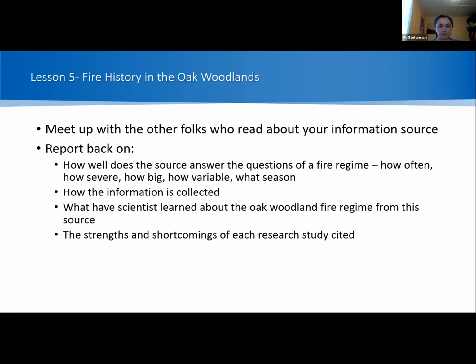So it's kind of a trickier puzzle to put together than some other areas. Does anyone want to share something that they learned about post-fire succession? Thinking about looking at how the Oak Woodlands look now to piece together how fire might have impacted them in the past? Yeah, this is Mark. Go ahead.